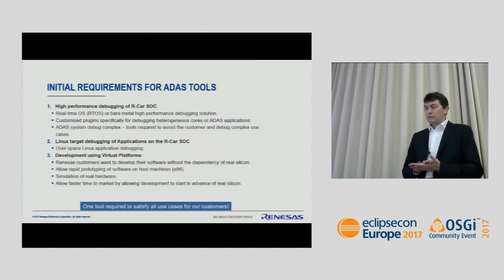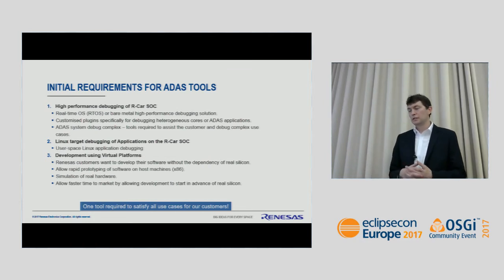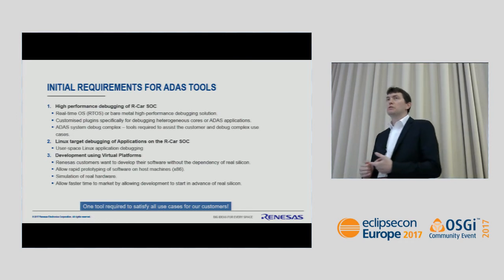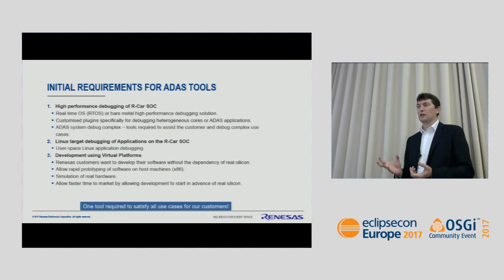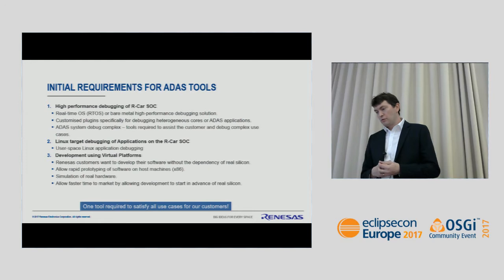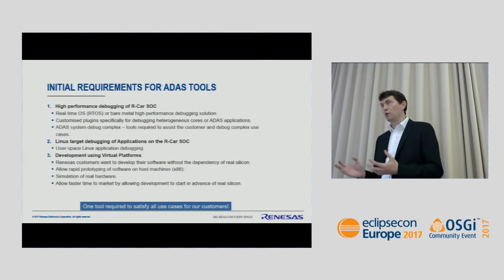So, our requirements for the ADAS tooling. Why is this different from things that we've done before? The reason is we have three key use cases. One use case is high performance debugging of the RCAR SoCs. This might be bare metal or real-time operating system, and we needed to provide specialist plugins for heterogeneous multicore debugging. The RCAR device in itself is some ARM cores and a computer vision engine, which is like a 64-thread graphics processing. So this is hard to debug. This is going to be difficult for users to work out what's going wrong when they hit issues. So we need a really good high-performance debugger with a lot of high-end debug features.